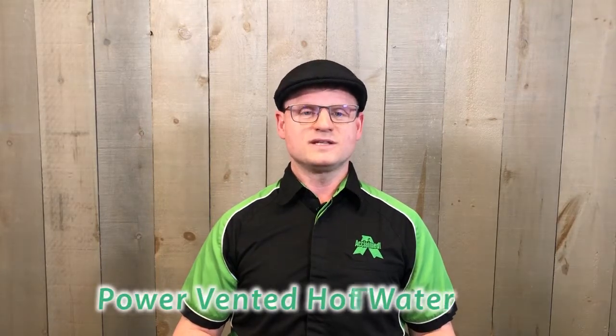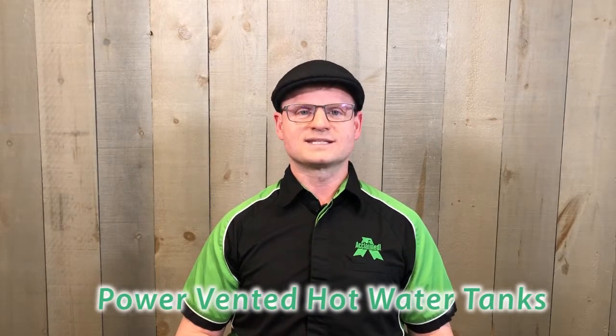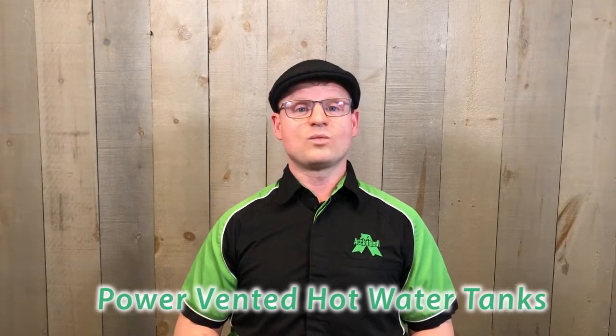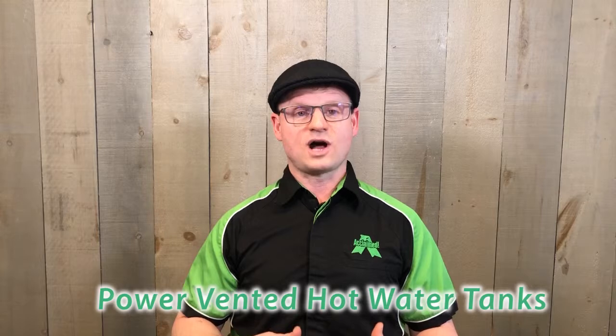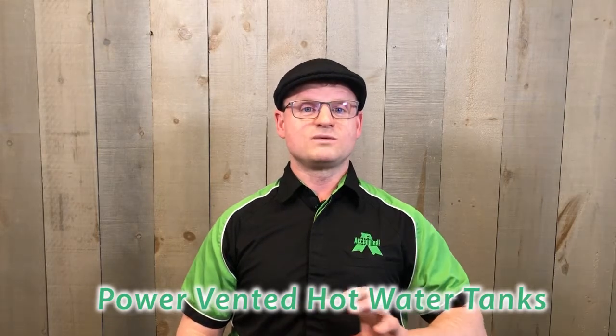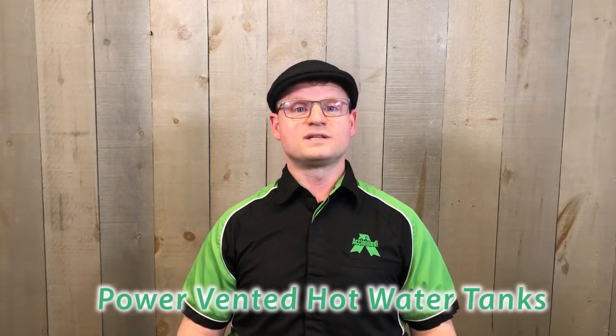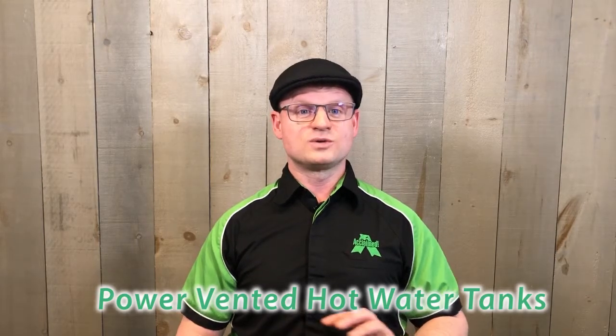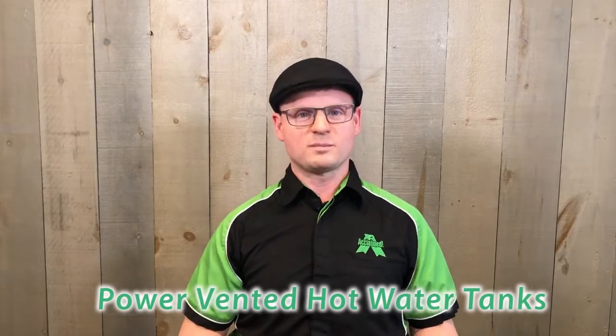Second type of system out there is really similar to that, but it has a motor on top of it. And these are called power vent water tanks. They work in a very, very similar manner, but the power vent water tanks have a motor fan on top, and they forcibly remove that exhaust from the top of the tank. So it's got a little blower in there, and it has plastic pipes on top, and it shoots that air outside. A little bit more complicated, and really not necessary unless you're building a new house with certain code requirements or there's other things at play.